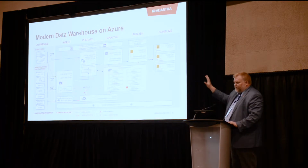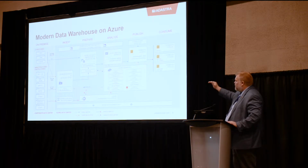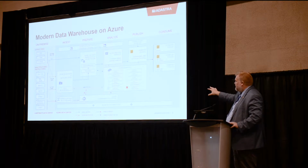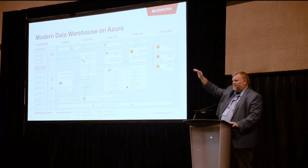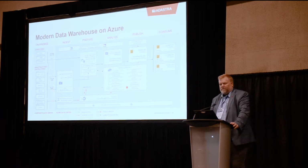So as I said, a complete suite of PaaS services. Choose the right service for your workload. Don't stuff EDW workloads into big data PaaS services. Don't stuff big data workloads into EDW services. And you leverage this ecosystem appropriately.